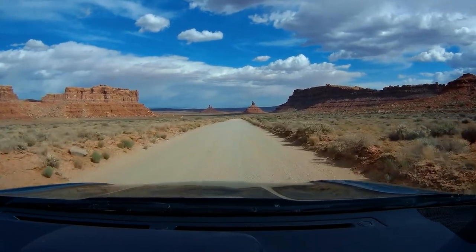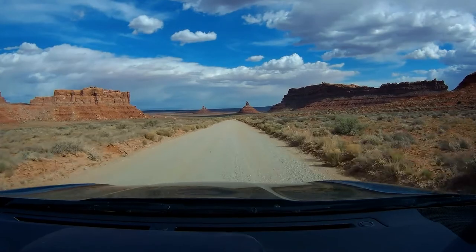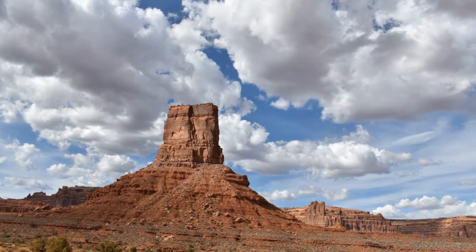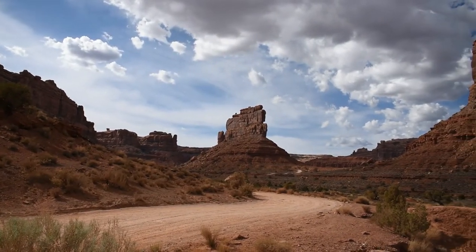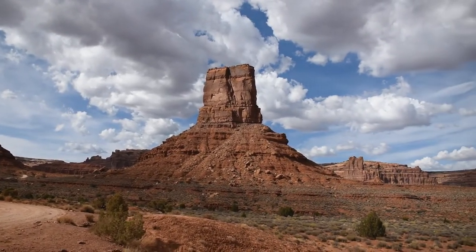We began our drive at the west entrance off Highway 261. You can get out of the car and explore at any location you choose. Because this swath of land is located on BLM land, there are no travel restrictions or permits required, like at Monument Valley.